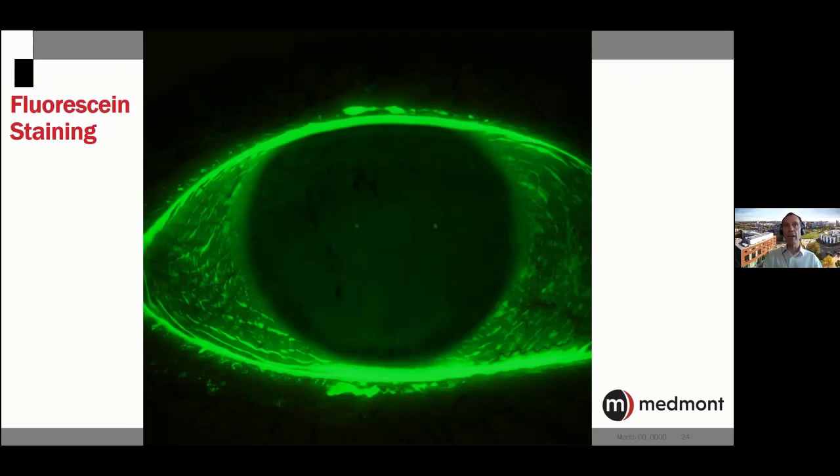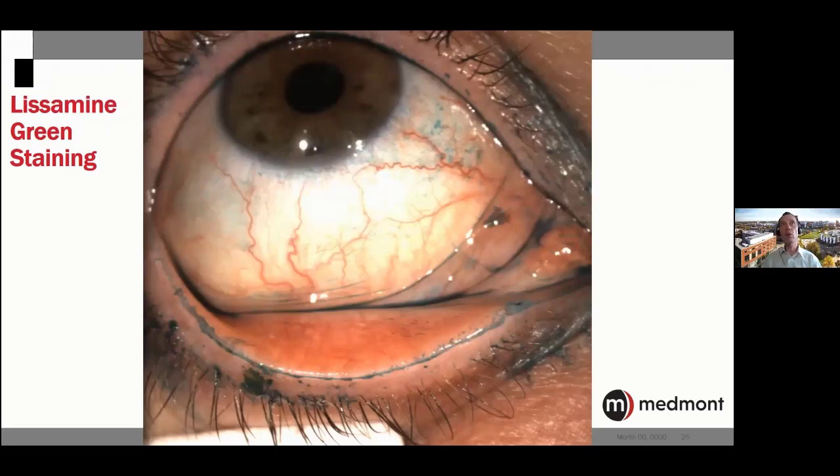Moving forward from then, we're going to put our Lissamine Green in. This is different. We're going to put a whole drop of saline on our paper strip with Lissamine Green, and we're going to roll the whole of that drop into the eye. And that's really good because that will then dye the surface. We're going to wait a little bit longer for that to happen. And we can then clearly see damage to the ocular surface.